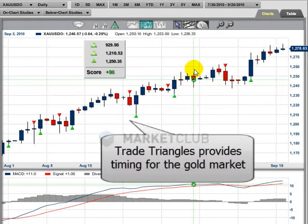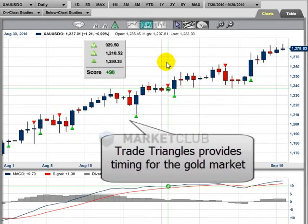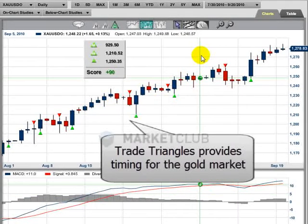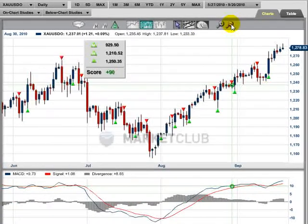But I would use the trade triangles as our timing mechanism. That way you don't have to guess, you don't have to see what I'm thinking, but just look at the trade triangles and they give you that clue as to what's going on in the marketplace.